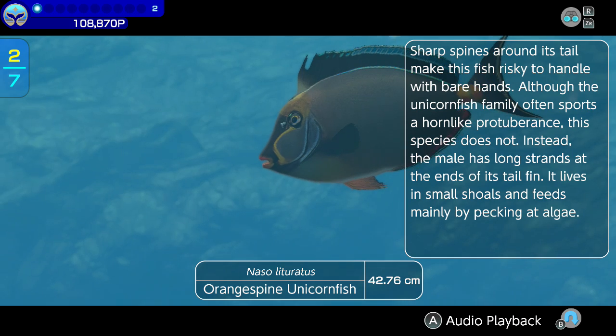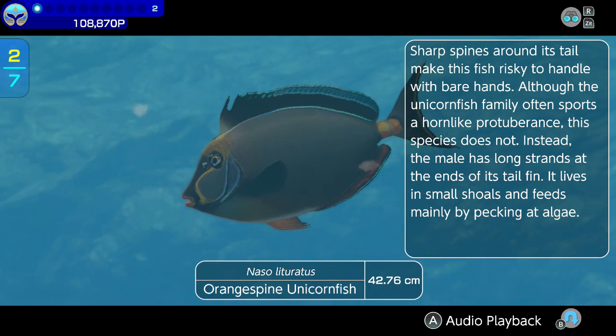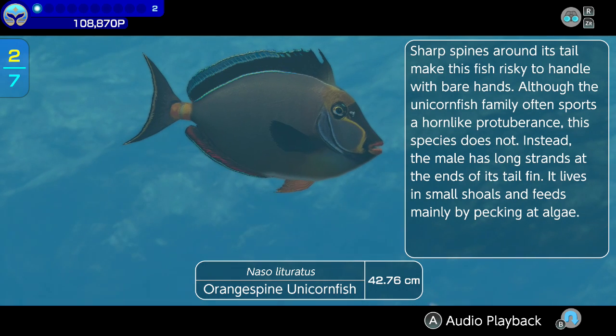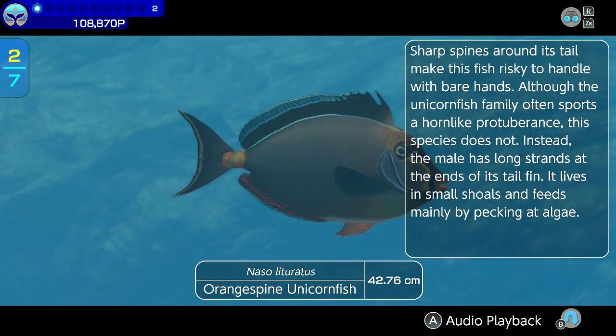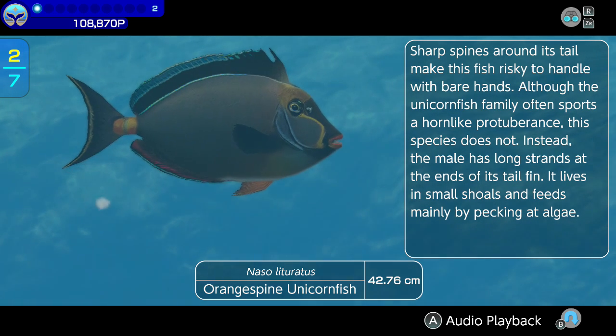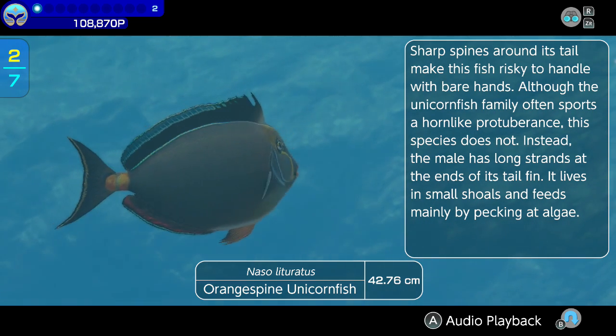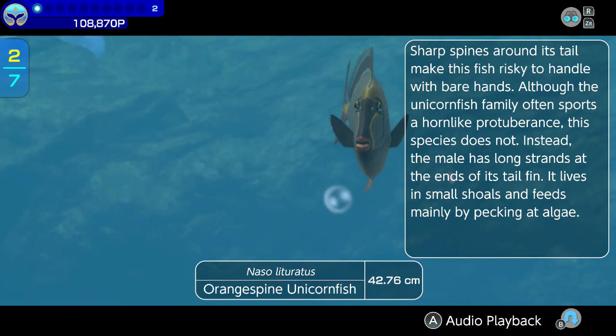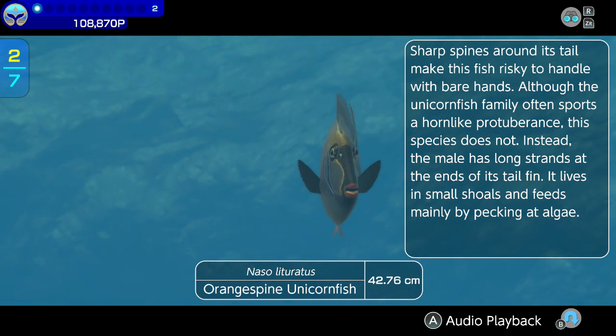Orange spine unicornfish. Sharp spines around its tail make this fish risky to handle with bare hands. Although the unicornfish family often sports a horn-like protuberance, this species does not. Instead, the male has long strands at the ends of its tail fin. It lives in small shoals and feeds mainly by pecking at algae.